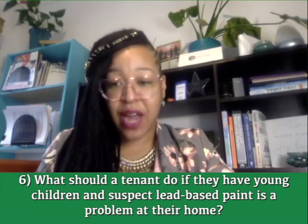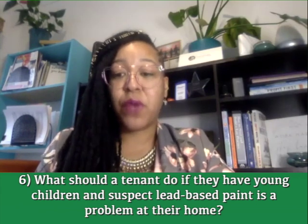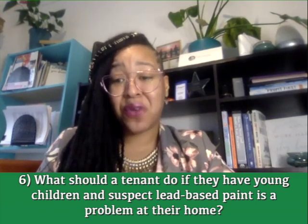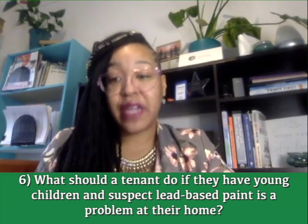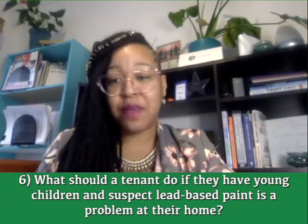If you can't get any traction with him remediating the lead problems, next I would reach out to legal aid, because you'd want to get your children tested if you have small children in the home to make sure that they don't have lead exposure. And if they do have lead exposure, then there's going to be other litigation that may need to happen along the way. Just make sure that you document everything.